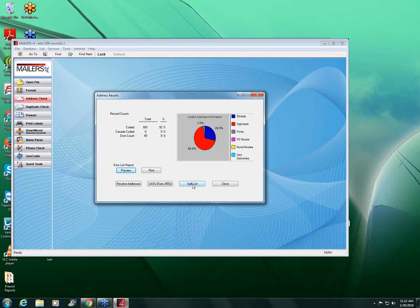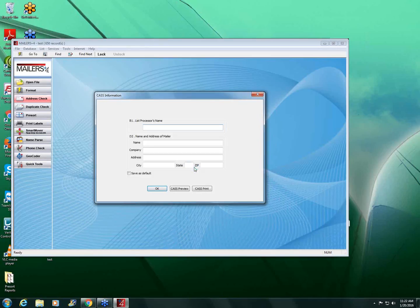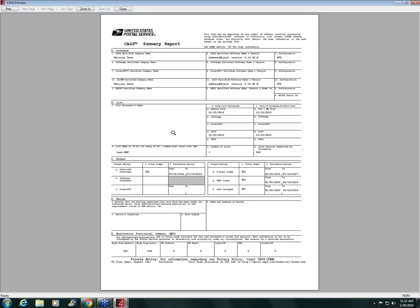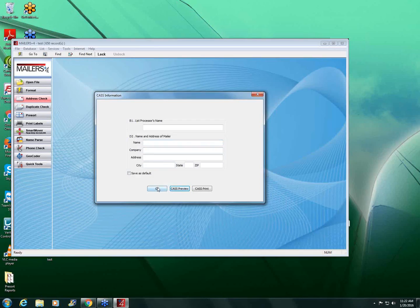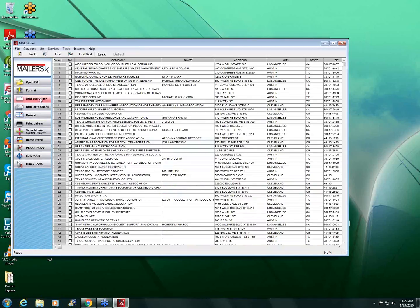There's an option to split this into two lists, so you could keep the bad records but not keep them in your mailing file. And again, the CAS form 3553, which is a certificate showing that you used certified software to verify your addresses before mailing them. This is a requirement of USPS. So the first step, address check, is done.